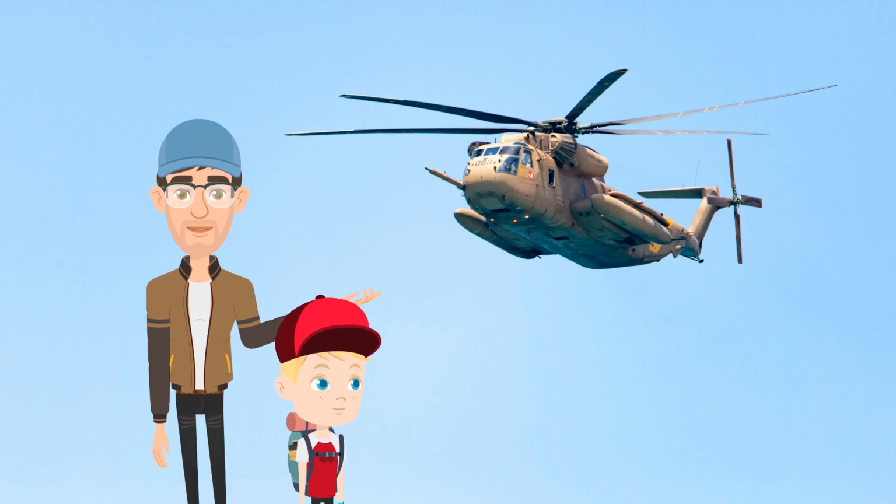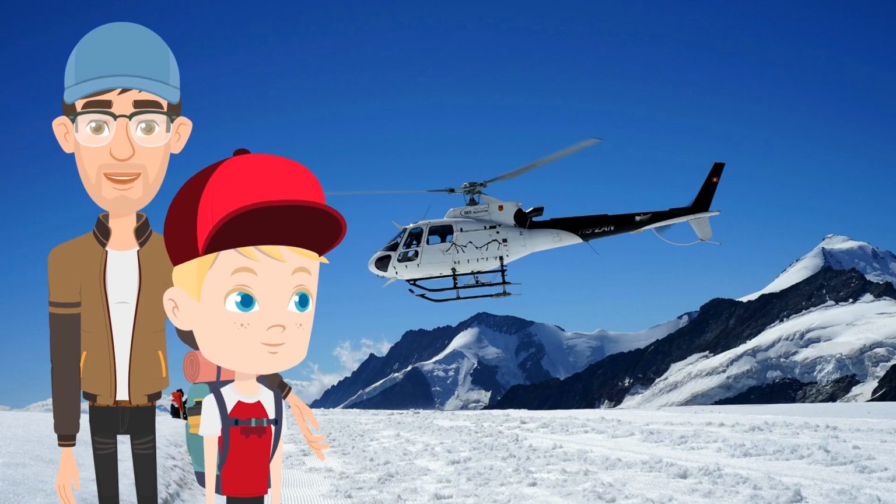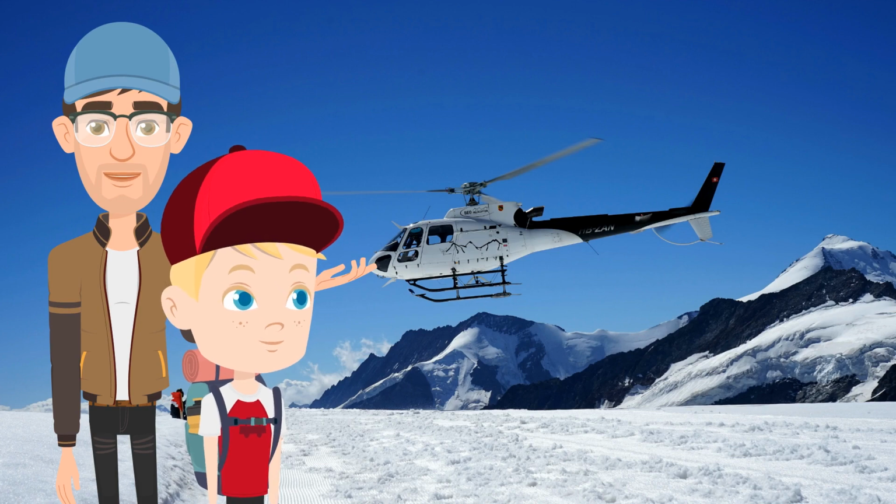Again, in order for a helicopter to take flight, it must achieve lift. Normal airplanes have wings that are slightly curved on top and flat on the bottom. This allows the air to flow faster over the top of the wing than the bottom. As the air pushes up from the bottom, the plane is being lifted. However, since helicopters do not have wings, they must get their lift another way.